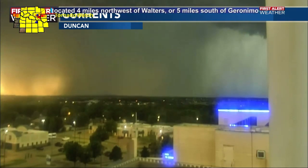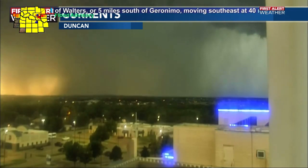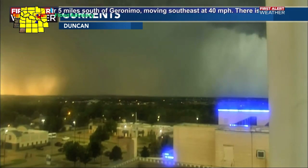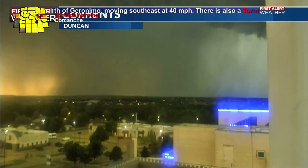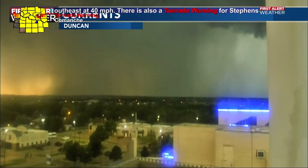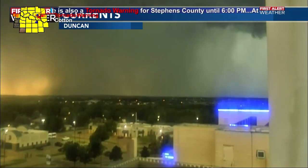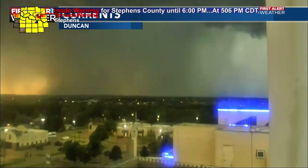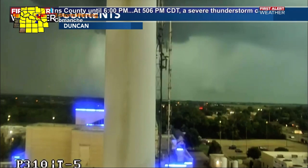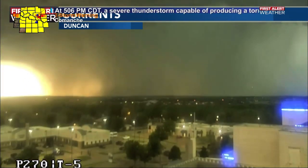I want to let the folks of Duncan know what's going on and kind of show them what we are seeing. Thank you. There is a rain shaft, a giant rain shaft with Duncan, and if there were to be a tornado in there, it would be hard to see. So visually, we cannot confirm if we have a tornado on the ground in Duncan or headed currently towards Duncan.